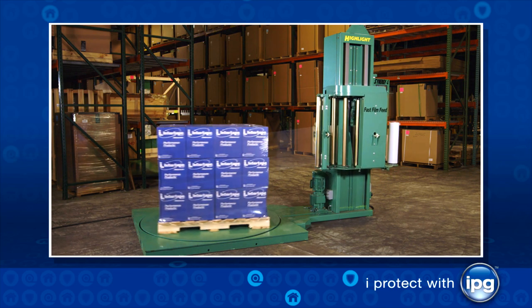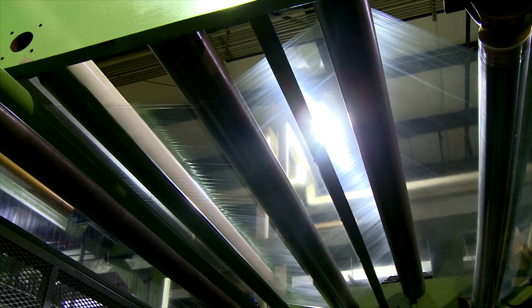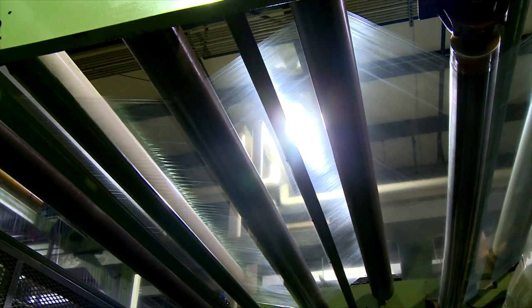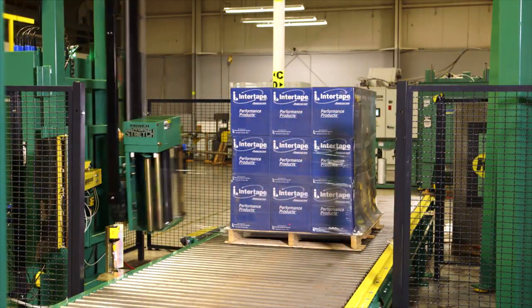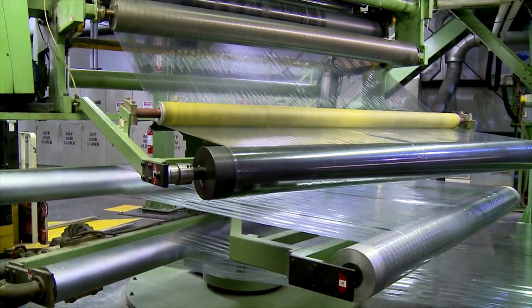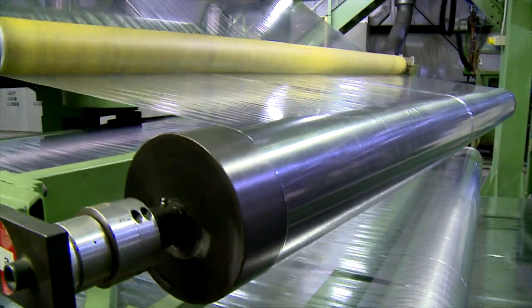IPG's ultra-high-performance stretch films. As an acknowledged leader in the packaging industry, Intertape Polymer Group Inc., IPG, is widely recognized for its development and manufacture of specialized polyolefin, plastic, and paper-based packaging products. With the introduction of our lighter gauge higher performance films, we intend to set the bar for the next generation of stretch wrapping products.